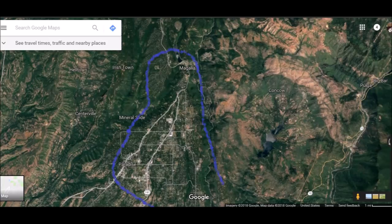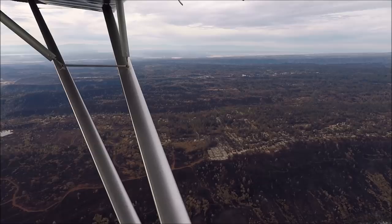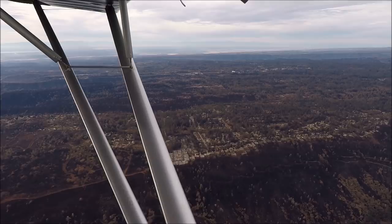Here's the basic pattern for today's flight, going in a counterclockwise direction, about 2,000 feet above the ground. So we're heading northbound, looking out to the west, up the west branch of the Feather River, right along the eastern edge of the town of Paradise.